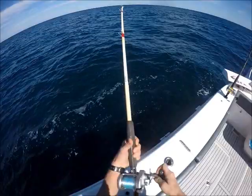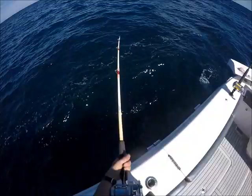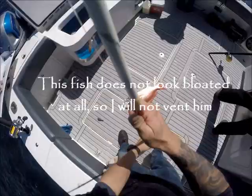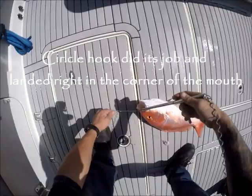All right, coming up, fish on. Feels heavier than a Vermillion. It's probably a red snapper. Coming up, got color. A red snapper. But we're in federal water, so he's gonna go back. About a 21 inch fish, I guess. Perfect. Circle hooks work like a champ.